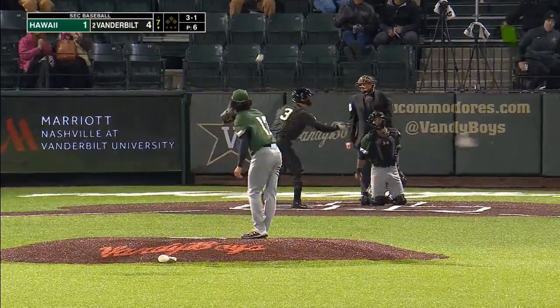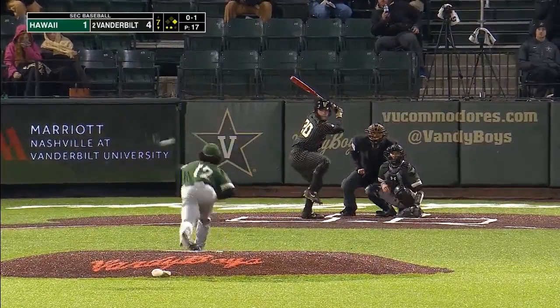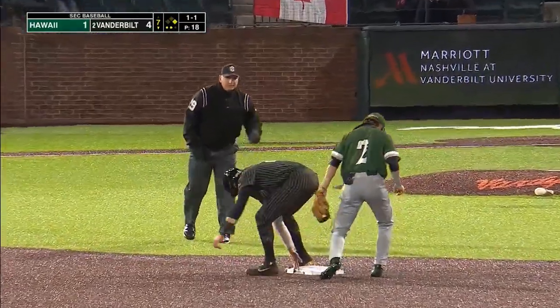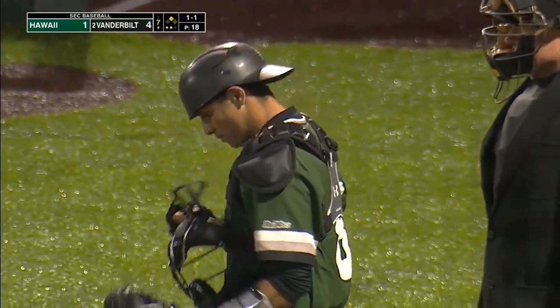And a walk on a 3-1 pitch. Vanderbilt has the leadoff man on in inning 7. Ball, no balls, 1 strike. Runner goes. Throw bounces down to second, and safe is Noland. He has his second steal of the season.